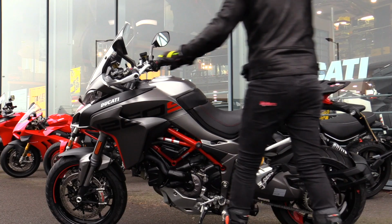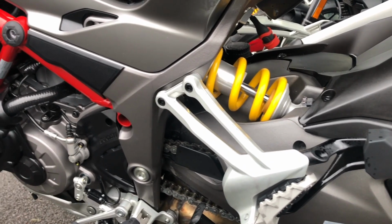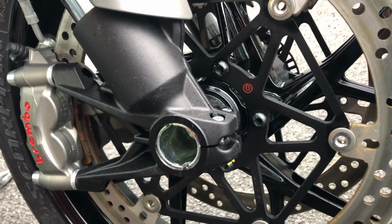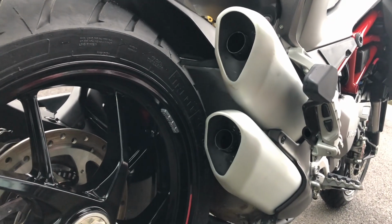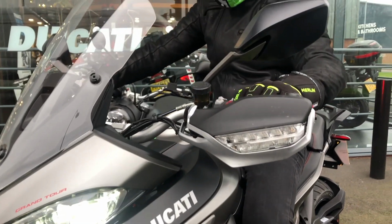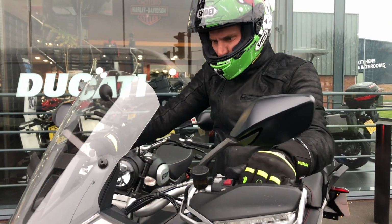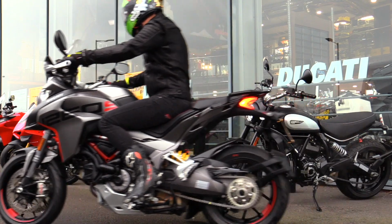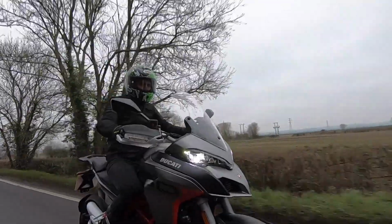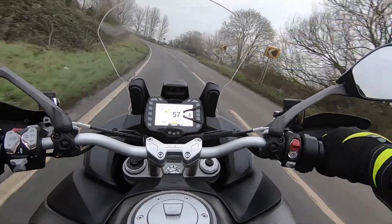I've not actually ridden a Multistrada for probably 2 years now, as I've been on the racetracks all summer for many years. I normally ride Harleys, a big Harley on the road. So I was mega impressed with the Multistrada Grand Tour yesterday, the new 1260 engine. I'm planning a trip down to the Alps in May, with a friend who's going to be on an adventure bike as well. So it was just a quick spin out to see what I thought of it.